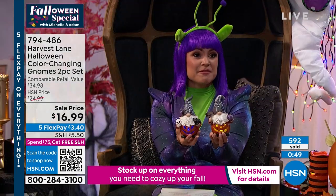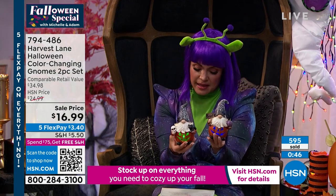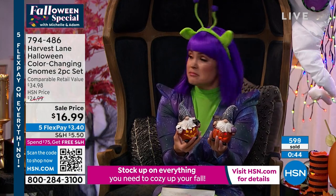They're super cute. You can celebrate the season with these. They don't just have to be for Halloween, but I will say, a $3 flex pay. Why not gnomes? Having fun with Halloween, and they're wearing a costume. They're wearing a pumpkin costume.